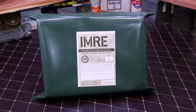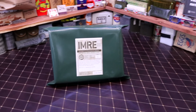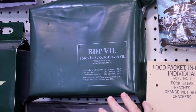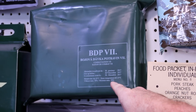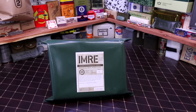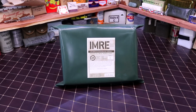So let's get started. Let's go ahead and cut her open. Now we'll get Philip to show you up here on the wall. We have a BDP, the actual military one up here. These are near impossible to see. This is 2017. It still has the same color green bag. And somewhere around here there's some white ones, there's some blue ones. But you can see the resemblance for sure on these. So I don't know why they started making green bags again, but they did.